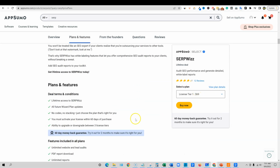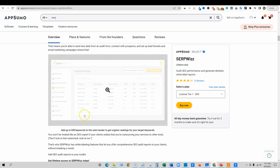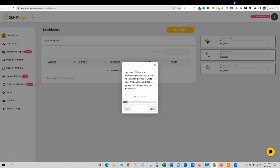So overall, $69 for license tier 1, and then it moves up from there. Solid reviews. I would like them to be higher, but the reviews that are 3 stars were from 5 weeks ago when they first came to the platform. Reading what SERPWizz has done since then, it looks like they have fixed a lot of things. And they've already fixed the onboarding process right here by not sharing passwords and things like that. So good stuff. We're inside the software right now, guys.